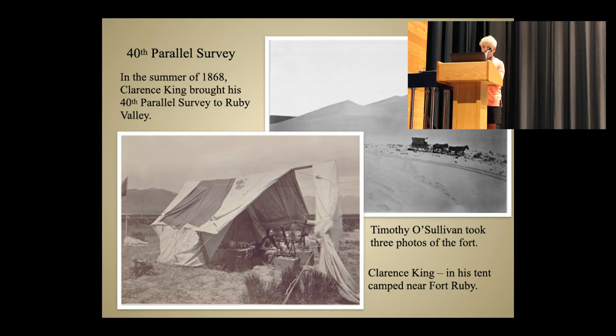An interesting side note is that in the summer of 1868, the 40th Parallel Survey Team camped outside the fort in July. The hearse driven with mules was modified by the photographer Timothy O'Sullivan as his darkroom during the expedition. Photos taken by O'Sullivan, of Captain Buck was one of them, he took three photos of the fort, and those are the only known to exist.